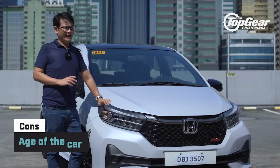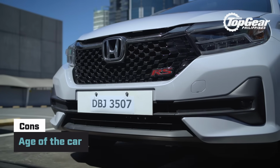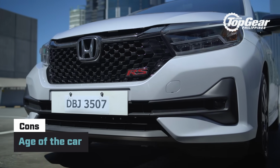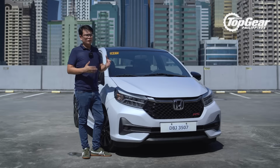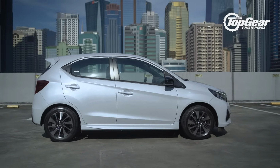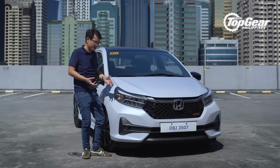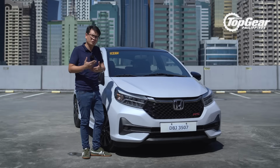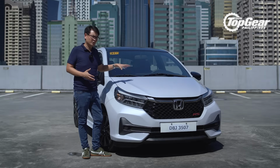But lastly, and it's really not the fault of the car, is its age. Now, it's not exactly young. I mean, it came out in 2019 and it's now 2023. So normally Honda would redesign a model every 5 or 6 years, but this is creeping up on its fifth year already. And by next year, it's going to be on its sixth year. And it just got a refresh. So we're giving it probably 2 or 3 more years before Honda actually gives this car a full model change.